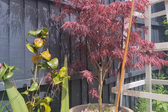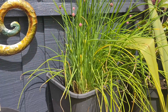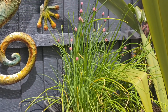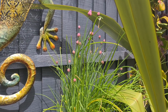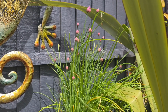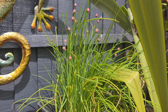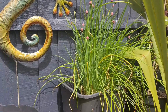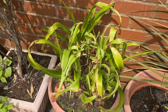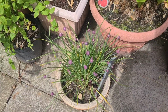So just backtracking slightly from the Acer, we've got chives. Like I said, I love to cook. It's one of my great passions, and I've got so many different herbs in the garden that I like to use when I am cooking. So that's a pot of chives. I've also got another pot of chives down here because clearly one's just not enough.